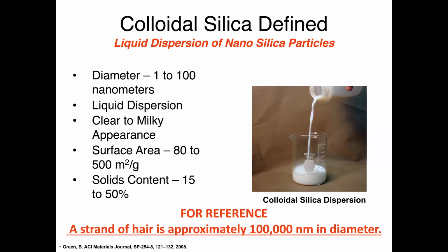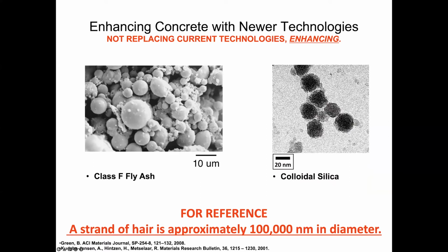And compared to silica fume and class F fly ash, it's going to have a bit higher purity, but much higher surface area. And again, it is a liquid dispersion with solids content that can vary. And when we put it under the microscope, we are still looking at a ball bearing compared to our class F fly ash or silica fume. But again, we're looking at something that's 1,000 times smaller.